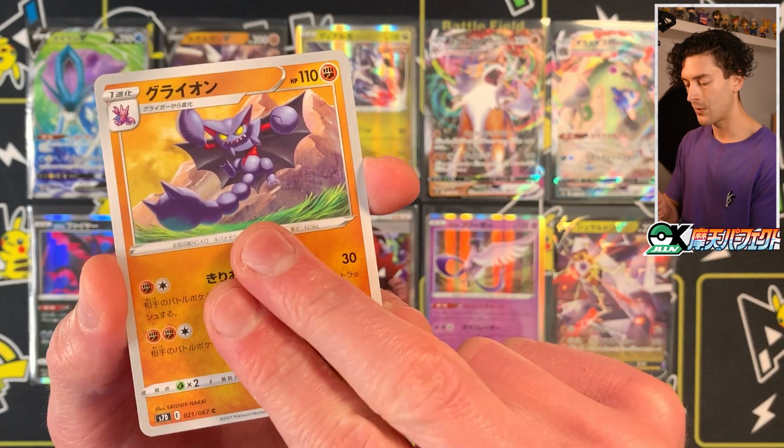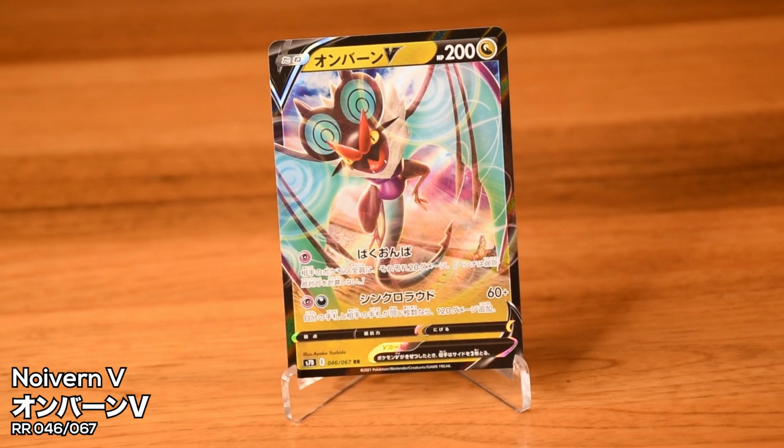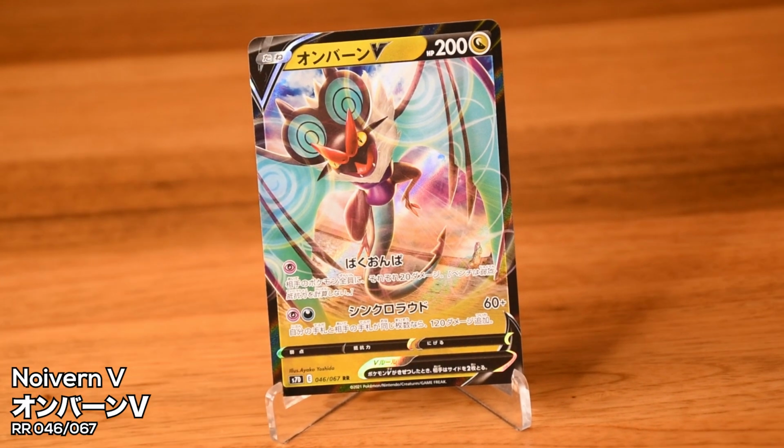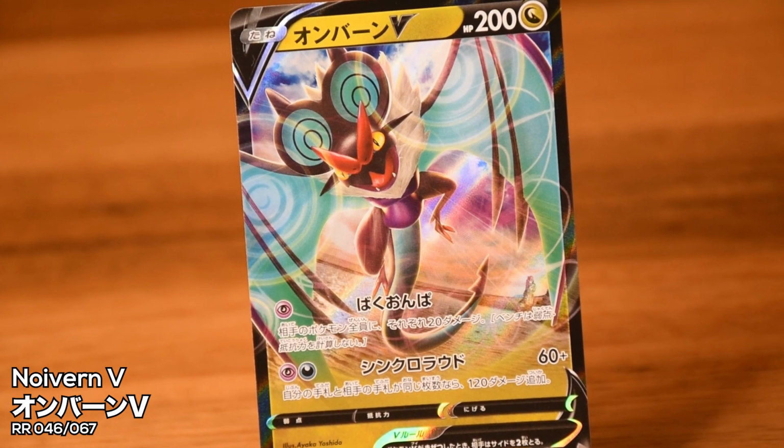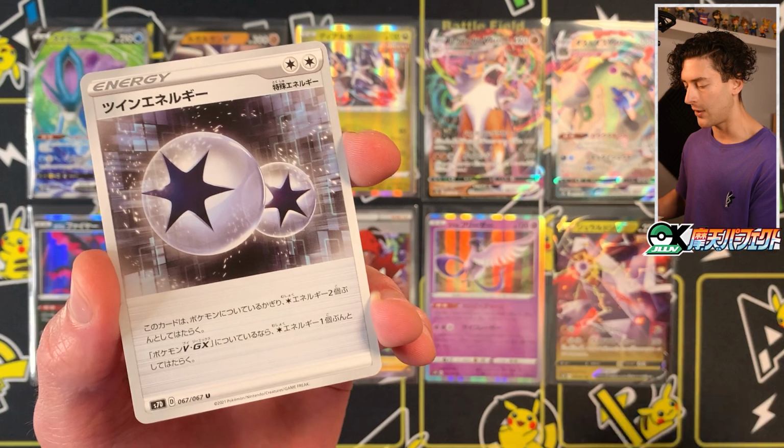Brostar, Grayom, Onban V, the Noivern V. That one's illustrated by Ayaka Yoshida as well. So there, like I said, Yoshida-san illustrates a lot of the V full arts and a lot of the double rare Vs as well. So a cool Noivern, and behind that we got Twin Energy.